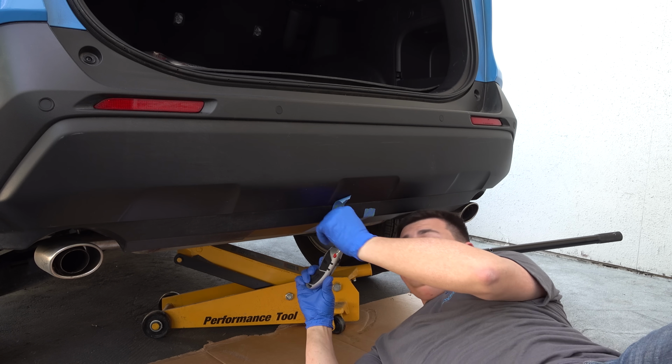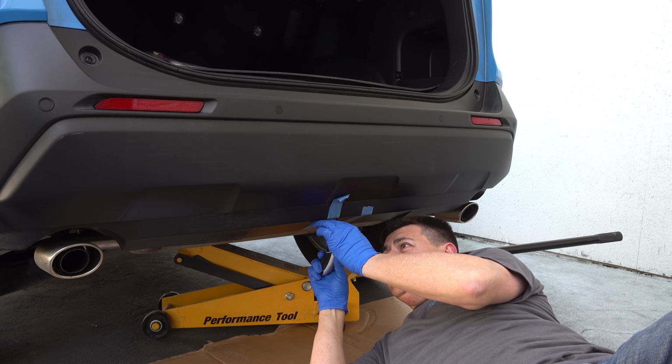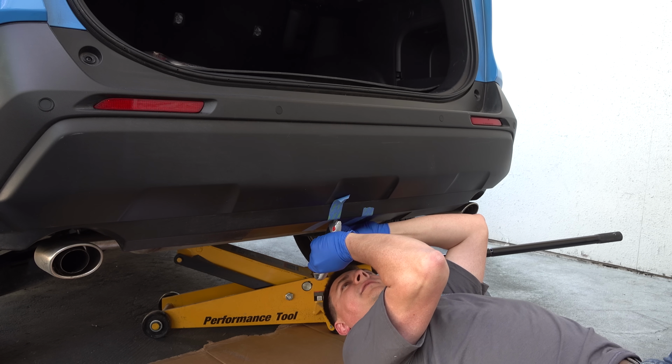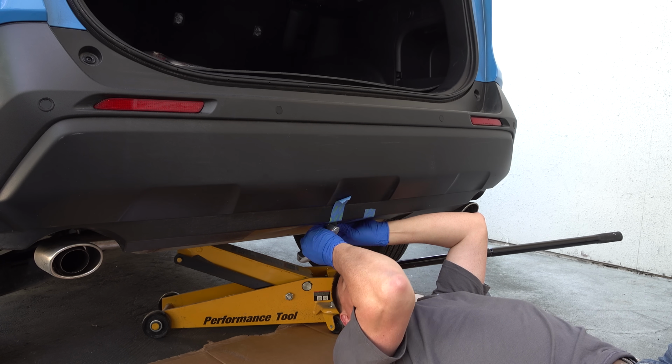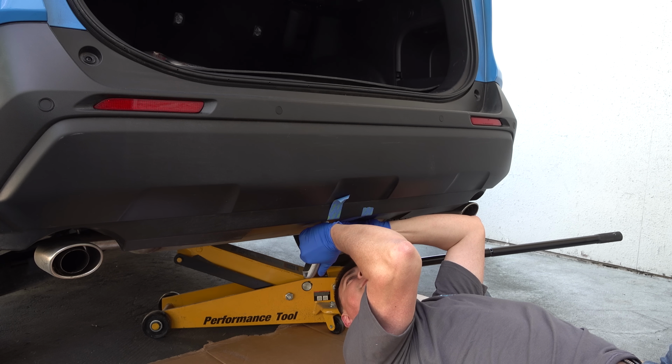Now I suppose there could be an easier way to do this. You could use a Dremel if you wanted a slightly different style edge here. You can cut from the inside, you can cut from the outside. Obviously, just be careful cutting. Make sure you know where your hands are, where your head is, other body parts, people around you, that sort of thing.